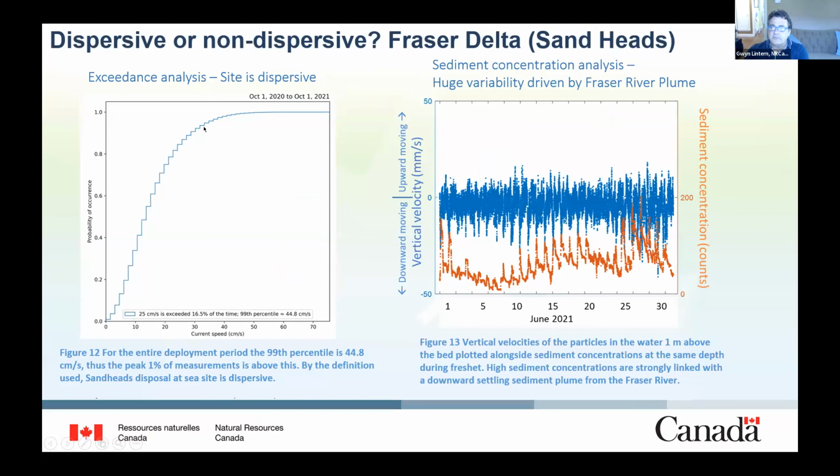At this site, the early results are that, I'm showing it differently here, the current speeds, basically the top 1% of the current speeds up here at the 99th percentile is above 25 meters per second. It's actually around 44 meters per second. So the 99th percentile is at 44 meters per second, meaning that this is the first actual dispersive site that we've measured in the last 5 years. Highly dispersive. And then we look closer to see, okay, are we seeing sediment resuspension?